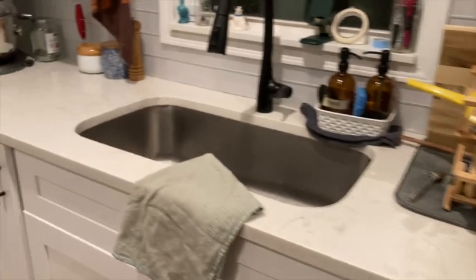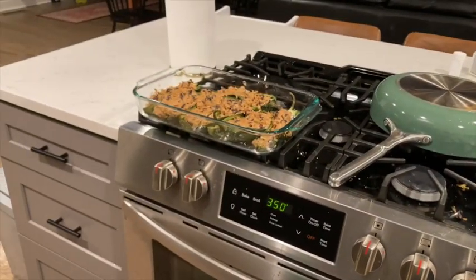And then finish doing the dishes. Got everything set and ready for tomorrow. So we will check in tomorrow with more prep.